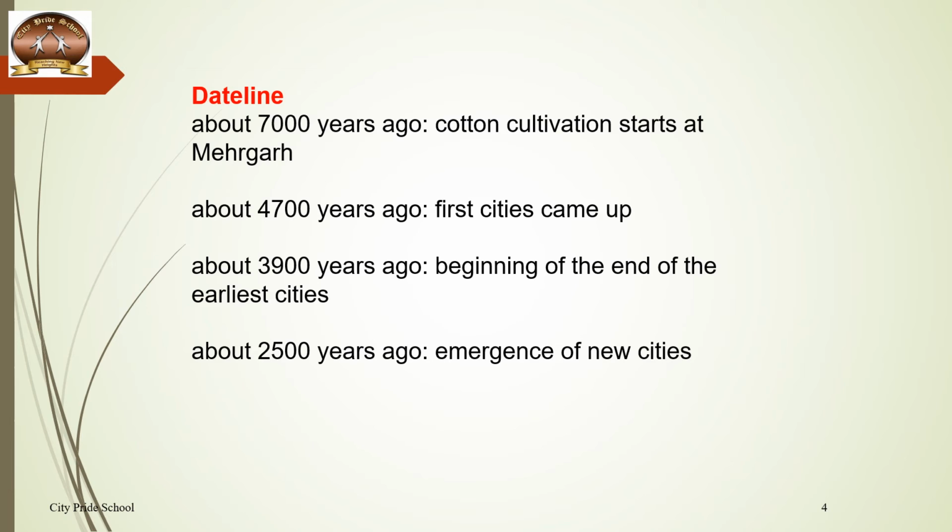And then about 2,500 years ago, there was the emergence of new cities on the banks of different rivers like the Ganga, where we studied about Magad, an important settlement near the river Ganga. And there are many more to pen down. I hope all these things are clear in your mind. If you have any doubts, you can clear them when we meet for our session.